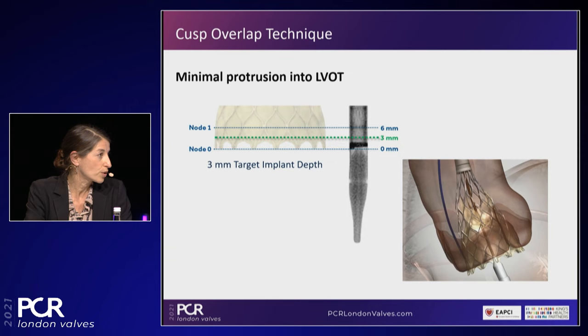And so currently with the Evolut device, we should target for a maximal protrusion of 3 millimeters. And this is shown here, how this translates to the stent. And I think this is what we should try to achieve in every single implantation. So how can we do that? I mean, yeah. Walk us through the fine details.